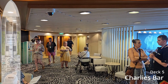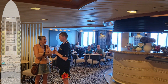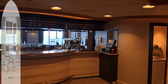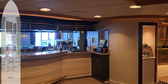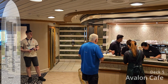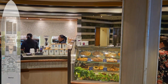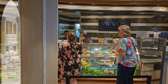On the port side we have Charlie's Bar, providing the perfect place to grab a drink and have the view of the port side of the ship. Next we have the Avalon Cafe, perfect for that morning coffee. It also offers cakes, pastries and salads. Most food items are $4 except for the cookies. It also has pies and sausage rolls.